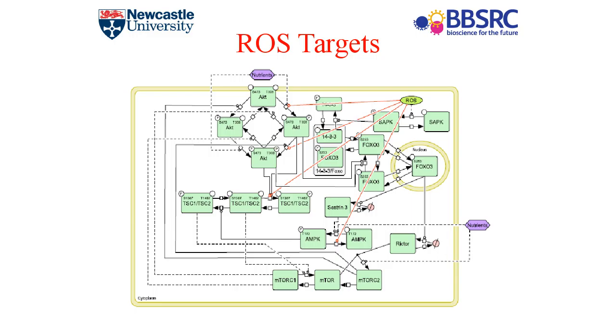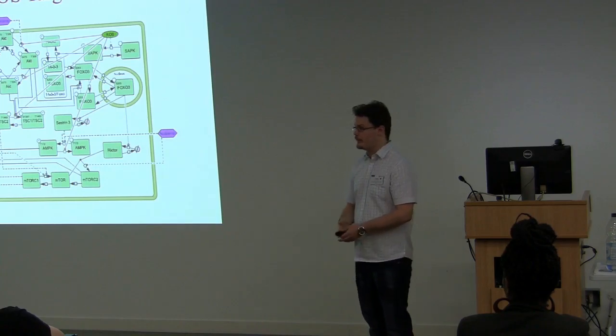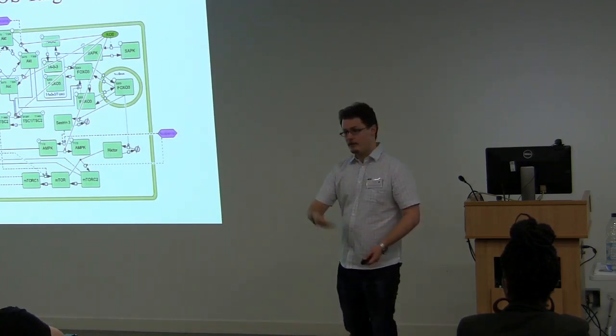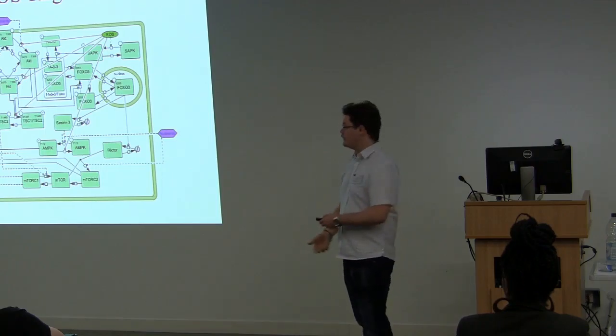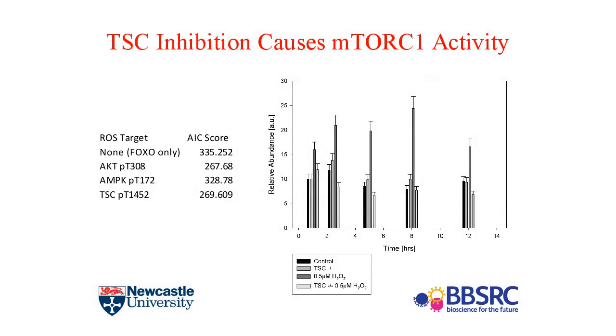So the three models are ROS feeding into AKT, which is obviously the top two lines, by increasing AKT-308 activation, repressing TSC complex, and by repressing AMPK complex. So we built models with each of these connections in separately and refitted the parameters using the ROS dataset and the fully fed dataset. And then we used the AIC score to compare them.